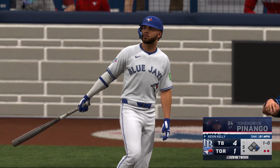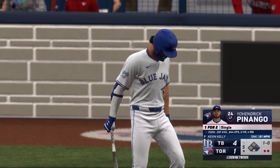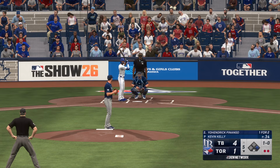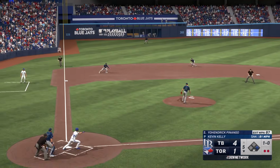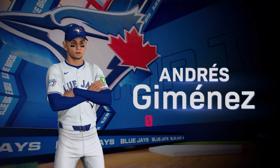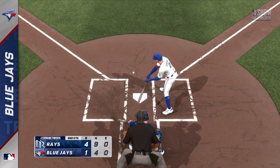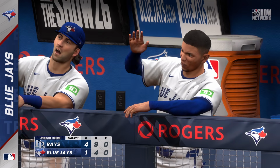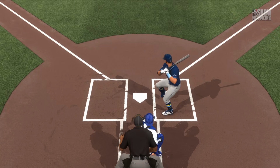Pinango in now, takes ball 1 off the plate. Valenzuela, the runner at first with 2 gone. Ripped to short, and that's the 3rd out. But the RBI single pushes across a run. It's now 4-1. Back at the ballpark, let's take a look at some of the moments that stand out to us.